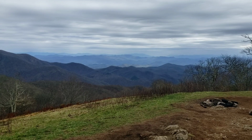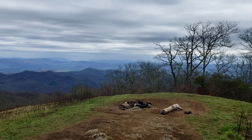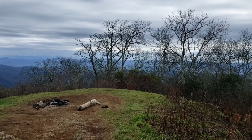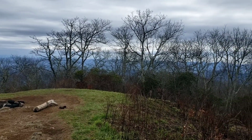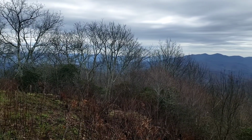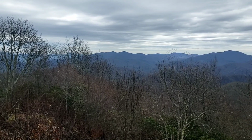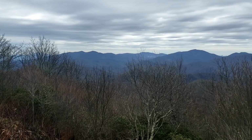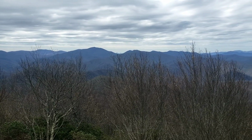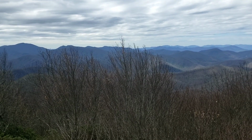Had some rain, had some sleet, a little bit of everything. Sun came and went a few times. Going to be one of those off and on days. But it is sure worth the climb up here. This is about 0.2 miles off of the Appalachian Trail. A little side trail to get up here. But it is worth it.